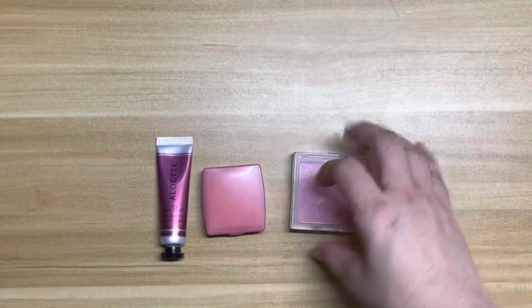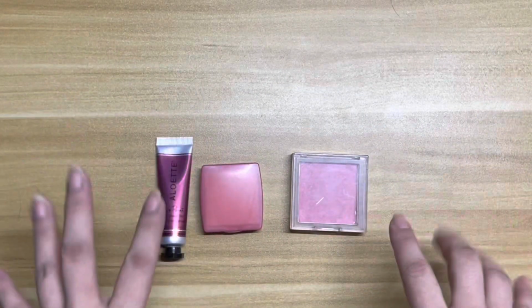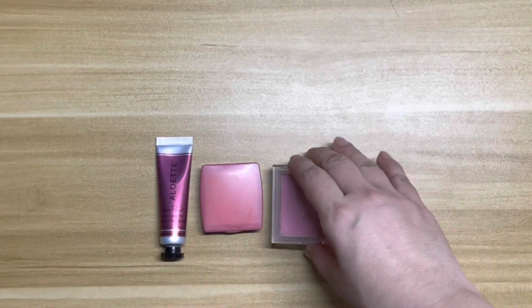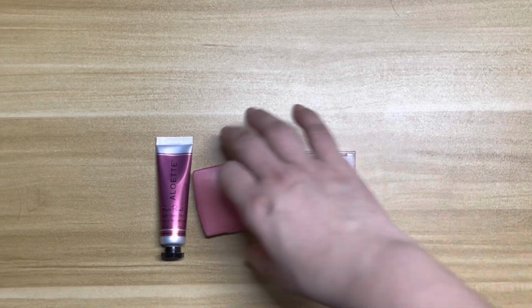In terms of the weight, actually, these two are more or less the same. But I'm planning to use this up first if I can, before this one. I prefer this shade over this one.